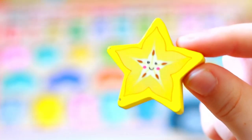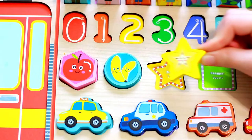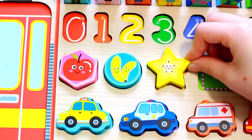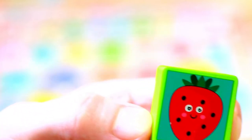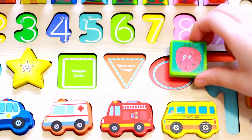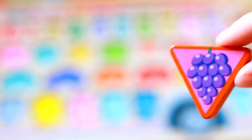Great job! Our next shape is a star. Where do you think we can find it? Right there, a star. Placing it in the sequence. Wonderful! Square. Now, let's find a square. Any idea where it might be? Excellent! A square with strawberries. Let's place it, and our collection is growing.